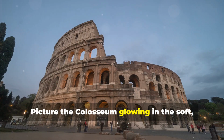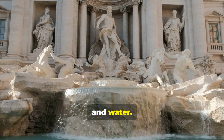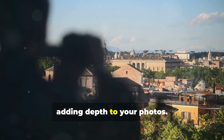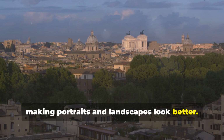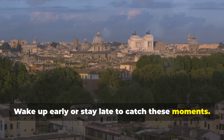Picture the Colosseum glowing in the soft golden light, or the Trevi fountain shining with light and water. The low sun creates long shadows, adding depth to your photos. Soft light reduces harsh shadows, making portraits and landscapes look better. Wake up early or stay late to catch these moments.